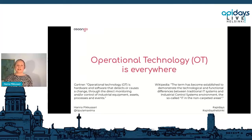But next, operational technology is everywhere. It's from Earth to Mars and beyond. It's a superpower that keeps the industrial processes going and the lights lit at the office, as you saw from the video. It's the technology beyond IT. It detects and causes change in the invisible technological environment. It runs the air conditioning, heating, and cooling, and it sends and receives alarms, and it ensures that the conditions in the server room are optimal for all the transactions and data flow.